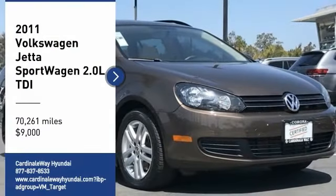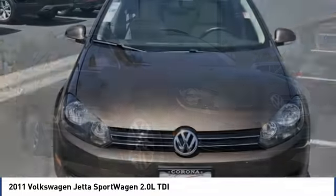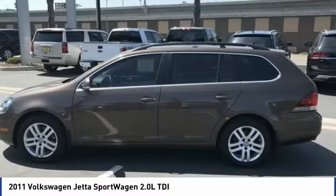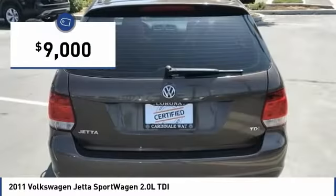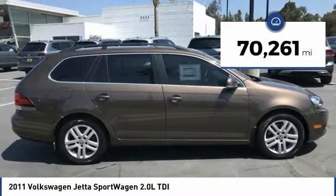Make a great choice today with the 2011 Jetta. The Jetta is a premium car that is family-friendly with a great price, agile and confident handling. Volkswagen Jetta, and is priced below $10,000. This vehicle has less than 75,000 miles.